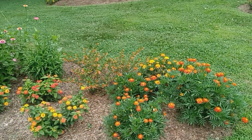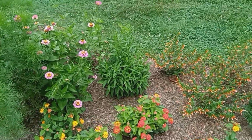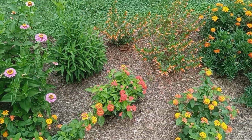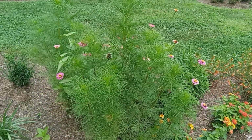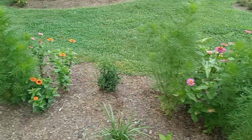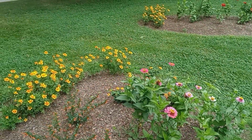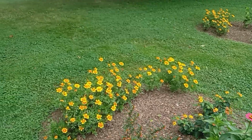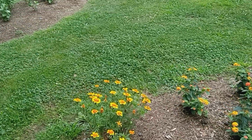Number five, of course, we got some marigolds, and we have some firecrackers and some multicolored lantana, zinnias. These are cosmos, zinnias, marigolds, and firecrackers. So this is mostly an annual bed here in Connecticut.